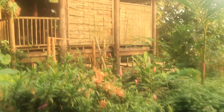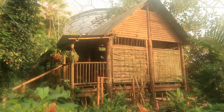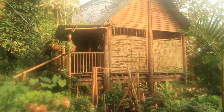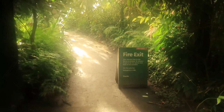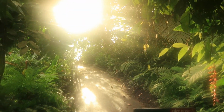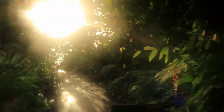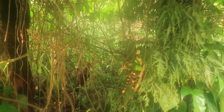So before my camera lens messes up for the 478th time, there is this interesting little shack type building thing that is just in the midst of the Eden Project biome rainforest dome thing. But over here, it says there is another 30 minutes to get around here. So, also about that view. But yeah, we could be here for quite a while. So if there's any more clips on here, there will be. If not, it means my camera has overheated or I've run out of SD card space. We'll see what happens next.